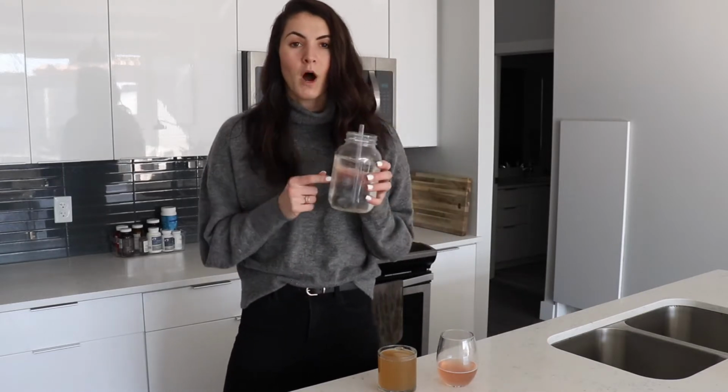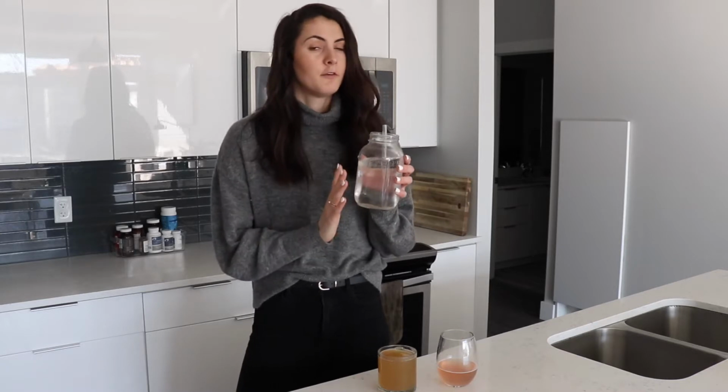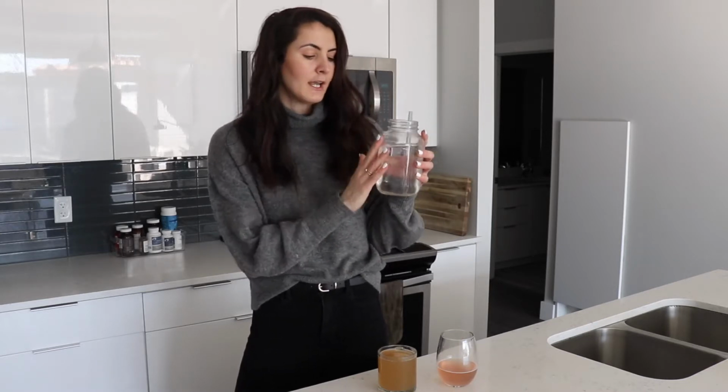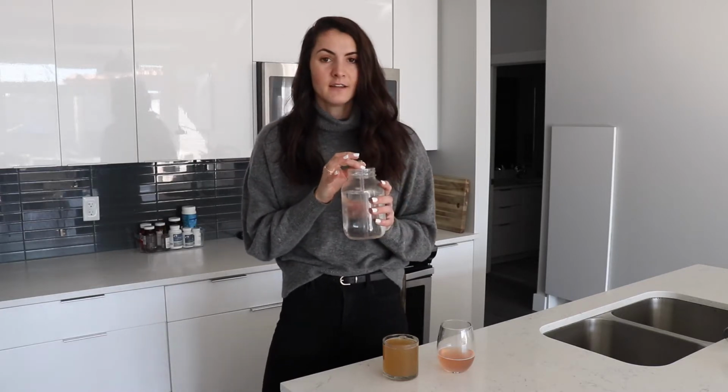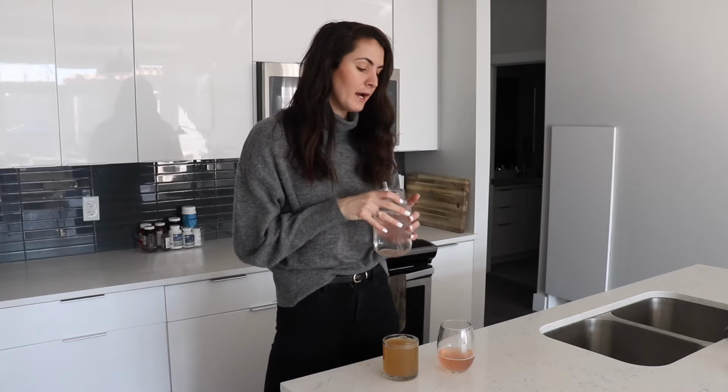So I wanted to just start off with what I do first thing in the morning. I start off with a few, I guess, liquids. First is water. I always fill up this 1 liter mason jar of water, and I will drink a few of these liters throughout the day, but I try to get through that first liter in the morning pretty quickly because you're sleeping for 7 to 9 hours, hopefully, and your body's dehydrated, so you definitely want to rehydrate your body first thing in the morning.